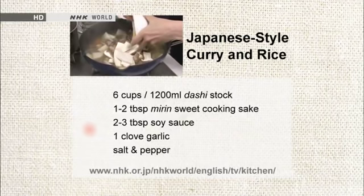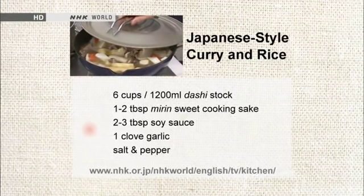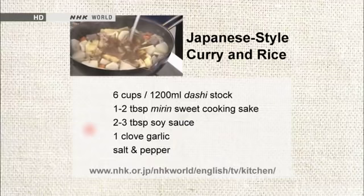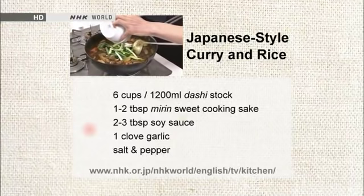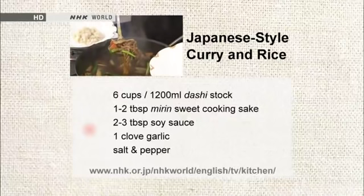Add the eringi, aburaage, and taros, and simmer with a lid on for about 7 minutes until the taros become tender. Add the chopped curry roux, and when it has dissolved, add the mirin and soy sauce, and mix. Finally, add the wakegi, cook a little more, and then turn off the heat. Ladle the curry onto the rice, and your Japanese-style curry and rice is ready to serve.